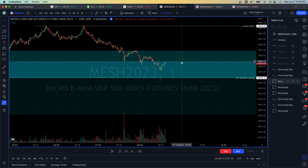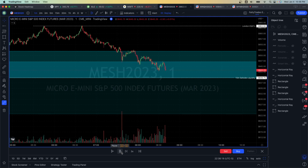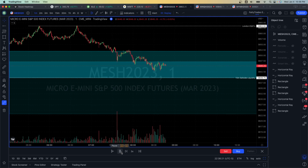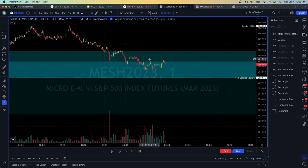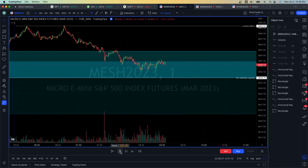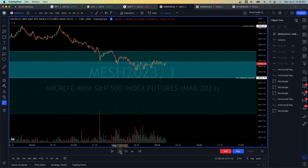But pay attention to how these candles react to the borders of the 15-minute and the borders of the 4 hour. And so as we move through here, we'll go ahead and speed this up and get into market open. You can see already that this 15-minute fair value gap is actually acting as a resistance point. However, the true resistance point would be up here.